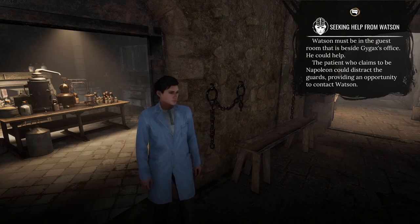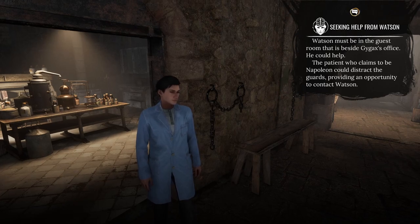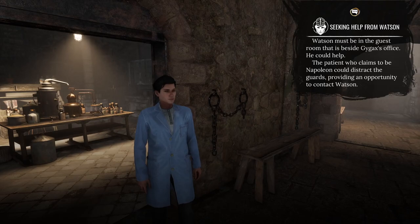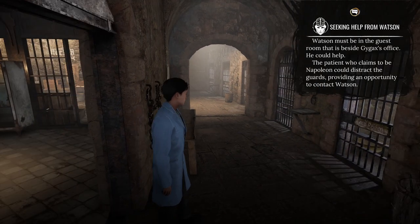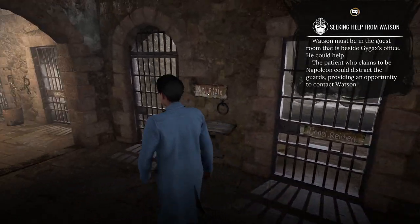The only thing that I'm starting to get a little tired of is the lockpicking minigame, but we'll see how often that comes up. If it's a rare thing, then it'll be fine.